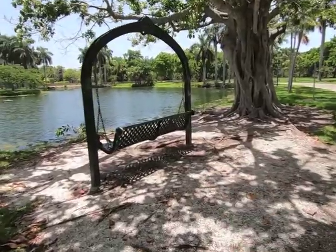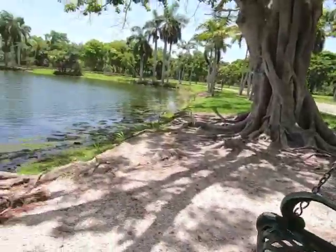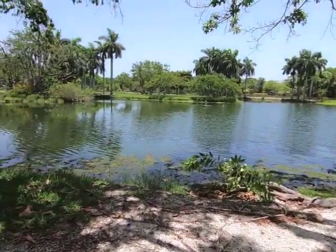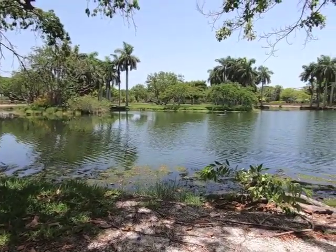Check it out, guys. We found the swing. Shall we? I guess we shall. We are chilling. This is nice. I hope y'all not getting motion sickness. It's a nice breeze, and there's a nice big tree here, kind of covering the sun, but it's still peeking through. And our view is right in front of a lake. So there you go. That's our view right now, that's what it looks like.